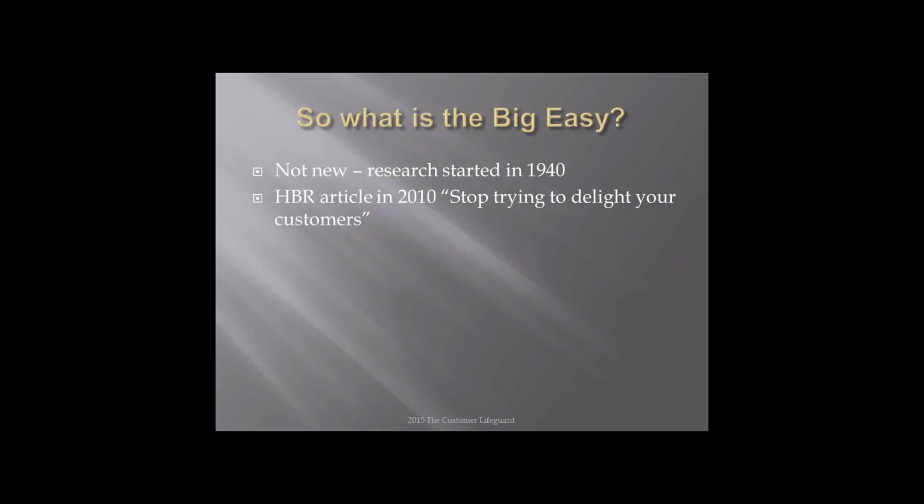It was clearly a very controversial title, and the authors were obviously trying to get somebody to respond, which of course they did. As a result of that, a book came out called The Effortless Experience, which I think is a really good book that helps explain why we should be making it easy for customers. And that has spurred another debate about how we should measure it. Should it be customer effort scores? Should it be net promoter scores or CSAT? Or should we be using all three of them?